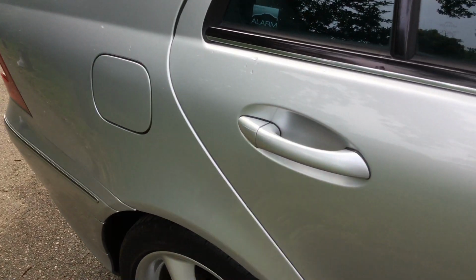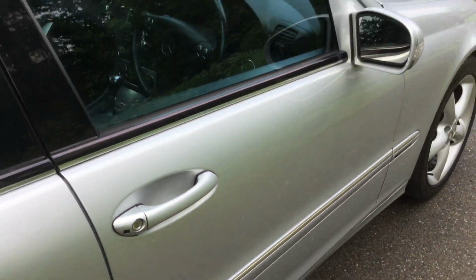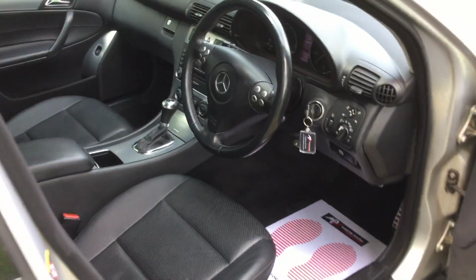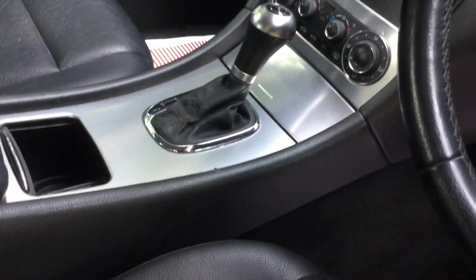Hopefully you can pick up, all really nice and clean. Now, there were a couple of little chips on the door edges. Again, they've all been touched up. Now, I better scoot along. We're up to about 6 minutes already. Okay, just showing you inside. Let's just turn that radio down.